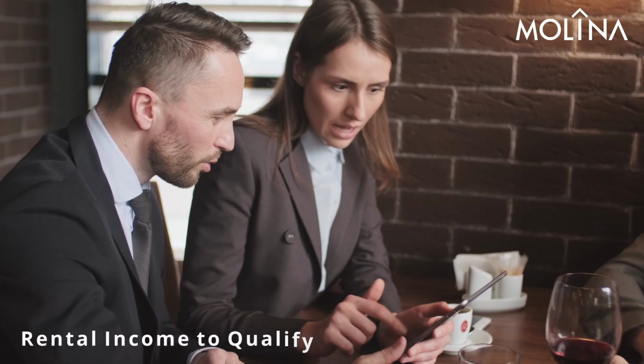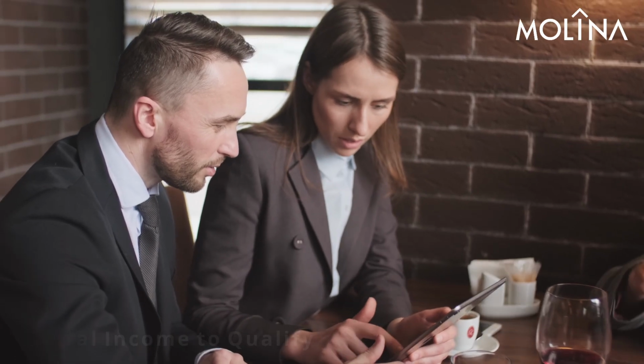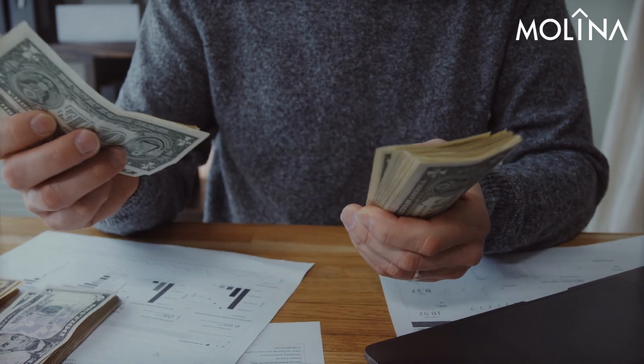Rental income to qualify. Now, you might think, hey, the rent from my tenants is going to cover my mortgage, so I should not need extra income to qualify for the loan, right? Well, it's not that easy. First, if you want the rent you charge to count as income on your loan application, you must show you've been renting for at least 2 years.